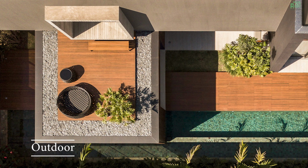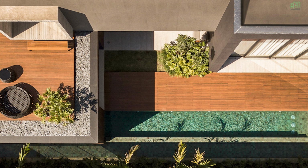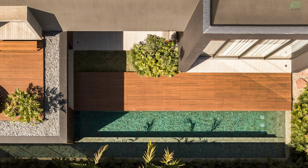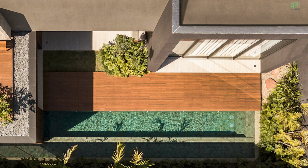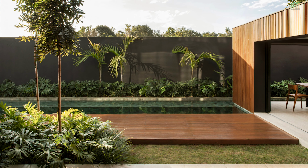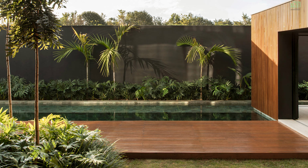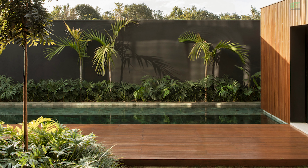The connection to outdoor spaces is paramount in this design. From the living room, residents can easily access the pool and outdoor areas, blurring the boundaries between inside and outside living spaces. The lap pool stretches along the entire length of the ground floor, enhancing this connection and providing a serene oasis amidst the urban environment.